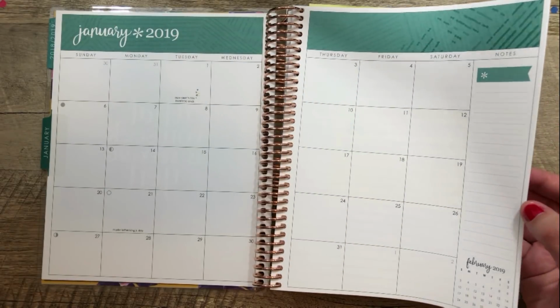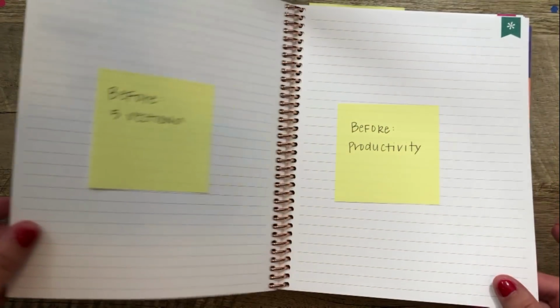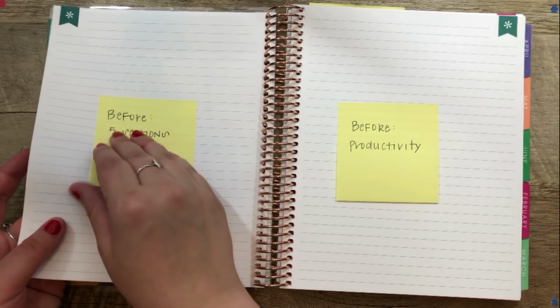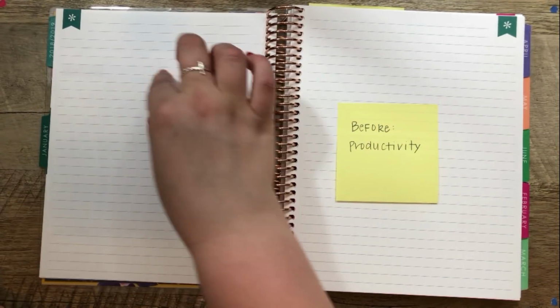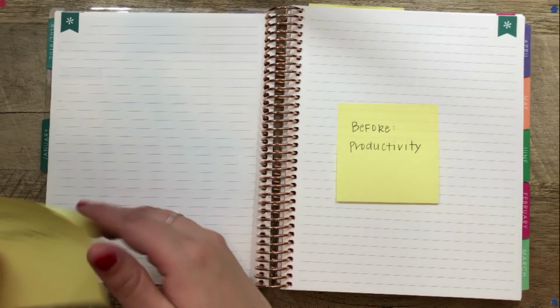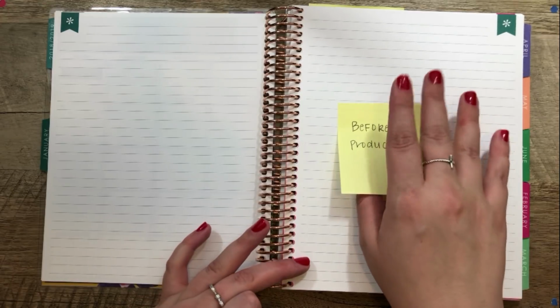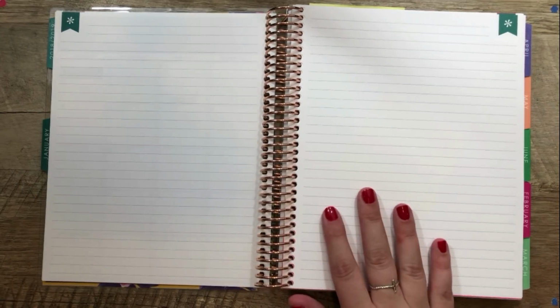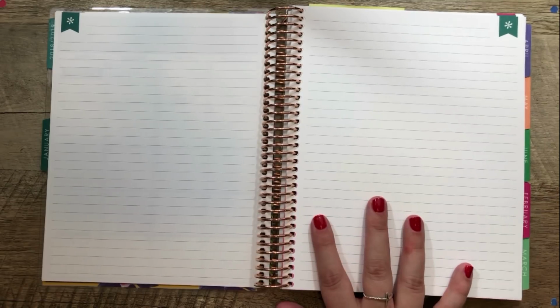And then after the month, there are more notes pages. Before, the left side had these 5 sections. It was blank on one side and lines on the other, broken up into 5, and this side had what they called a productivity layout, with lines over here and a checkbox over here. And to be honest, that just felt really constraining to me, and I'm really excited about the lines.